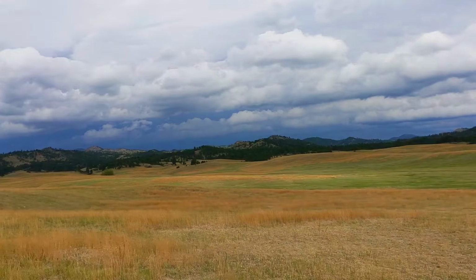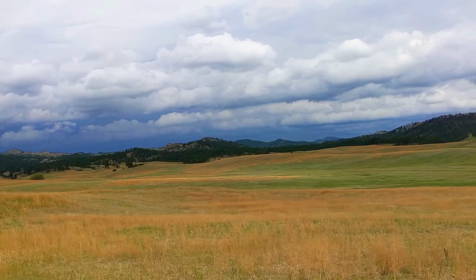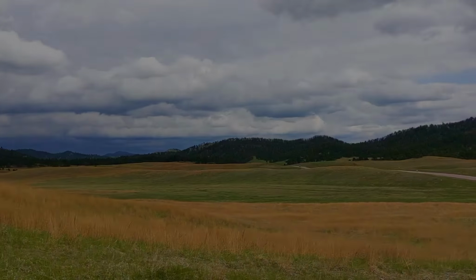So we're here at the end of May, and it's really pretty with the green and the brown mixture. It's just gorgeous. Unfortunately, it's a cloudy day, though. Thunderstorms are pretty, too. What I like about Custer State Park and Wind Cave is all the wildlife that's in the area.